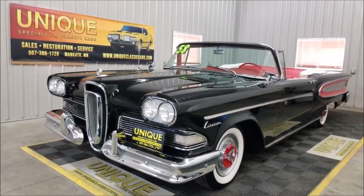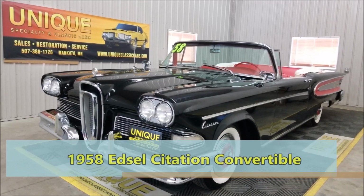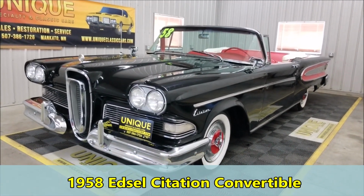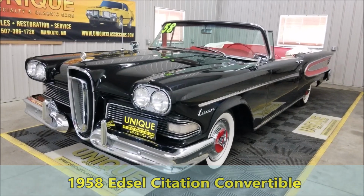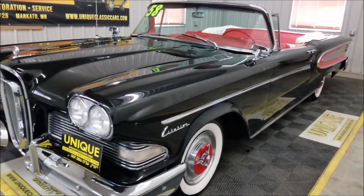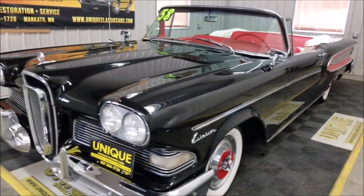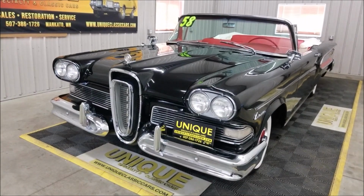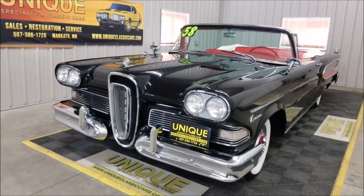Take a look at this one. Can't say I've ever seen one of these in person. 1958 Edsel Citation, which would have been their two-door convertible. This is quite a rare car. Actually, 930 of these cars were built. And so who knows how many actually still exist.